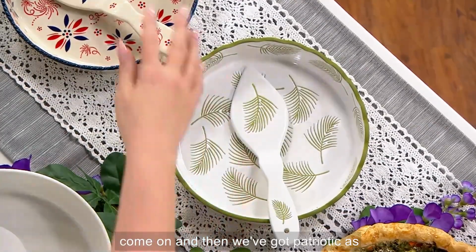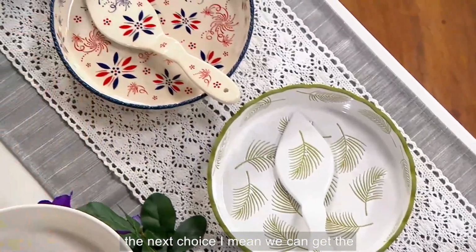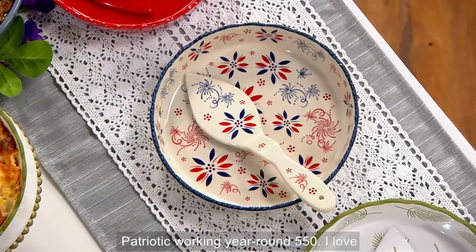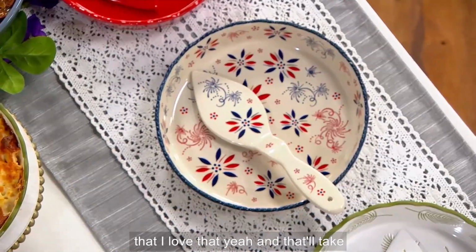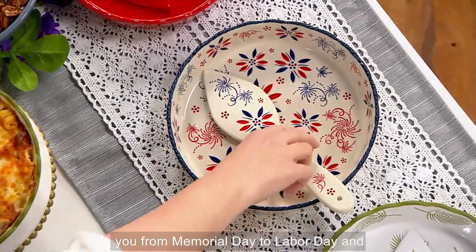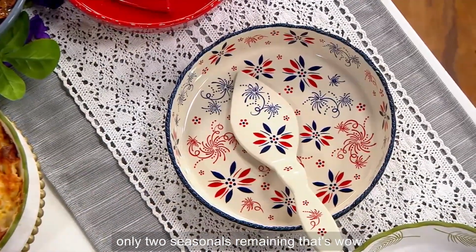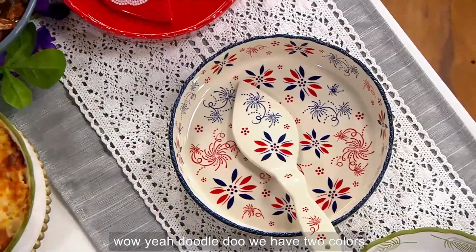Stunning. And then we've got patriotic as the next choice. We can get the patriotic working year-round, 550 left. I love that. That'll take you from Memorial Day to Labor Day and everything in between. Those are our only two seasonals remaining. Wow. Doodle Do, we have two colors.